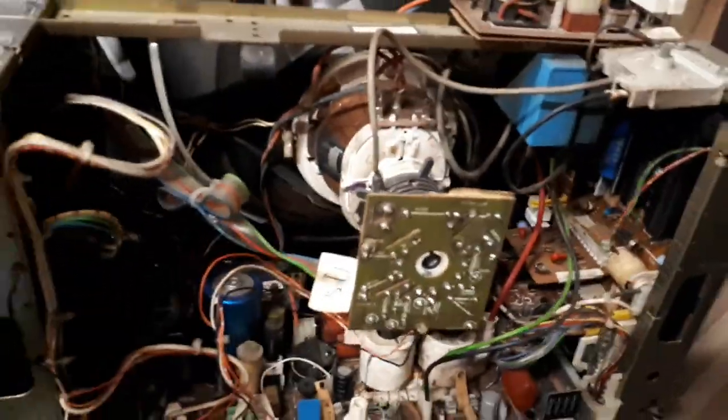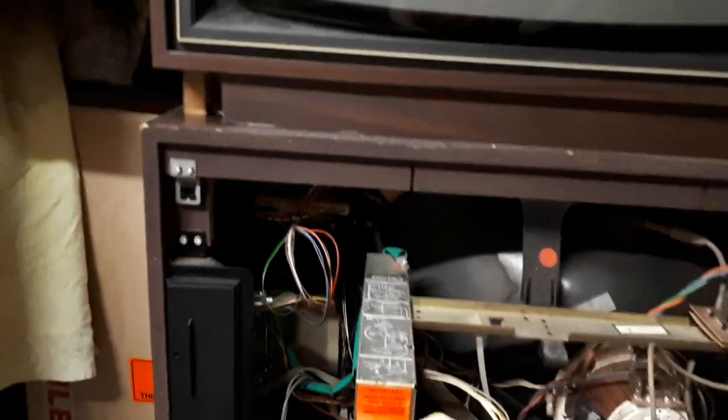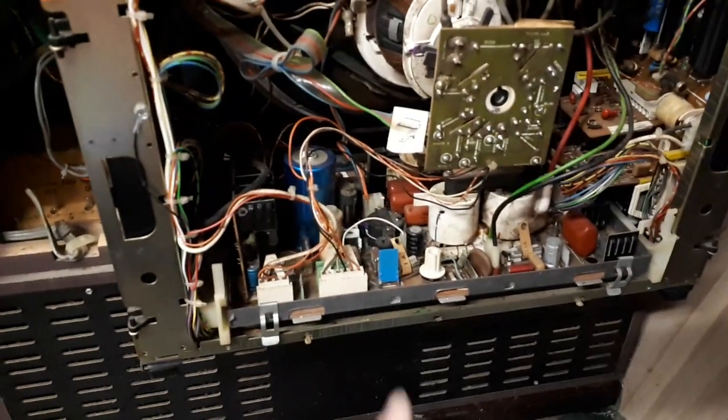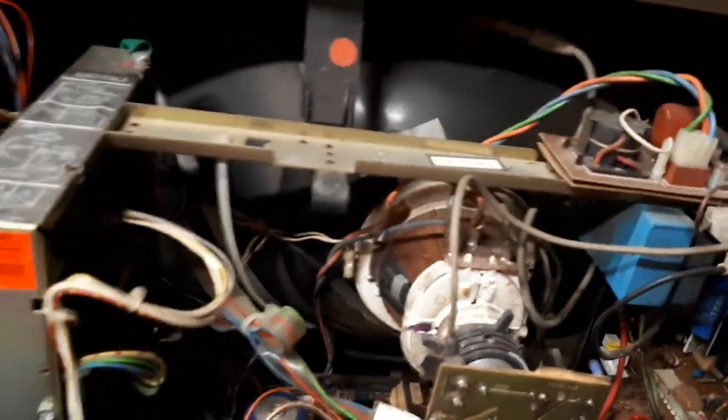So, yes, that's that one there. Again, probably not many of these left going either. Sorry, not many of these left going. I've just said it three times. So, yeah.